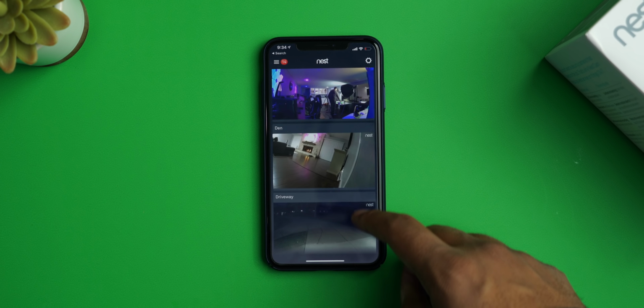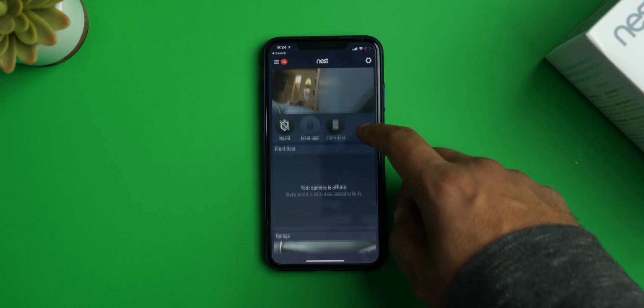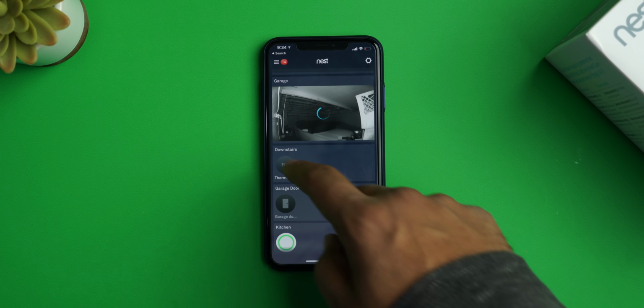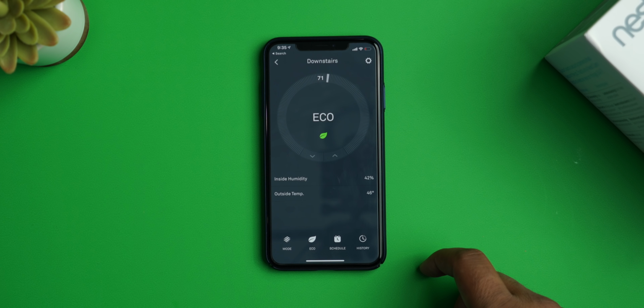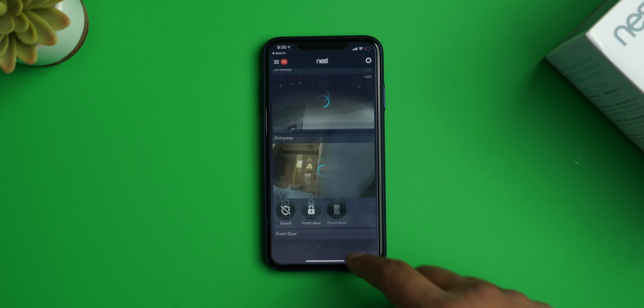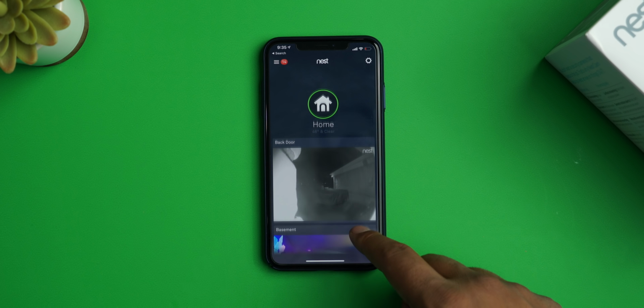But when we talk about software, I think it comes down to how many devices you have. For Nest, if you own a Nest thermostat, Nest Protect, cameras, well, you're going to enjoy the Nest software the best. Everything you need is in one app, and that's sort of what happened to me.